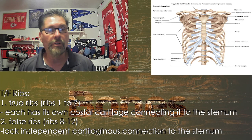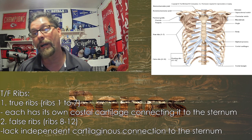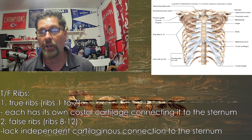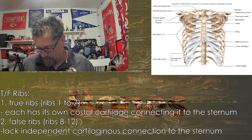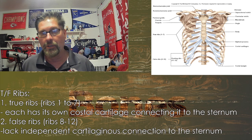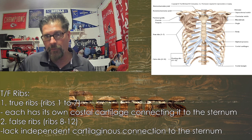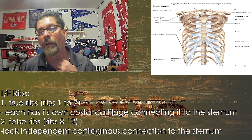Alright, and I kind of alluded to this rib part. So the T-F, that doesn't stand for true or false. Well, I guess it does stand for true or false, not the way you think of as in a quiz question or a test question, but true ribs or false ribs. The true ribs are 1 through 7, and again, those are pretty easy to discern. Basically, where the sternum ends, because it has to attach there, that's where the true ribs end. So if you just started counting, get up here high enough, 1, 2, 3, 4, 5, 6, 7, and then the false ribs down below.